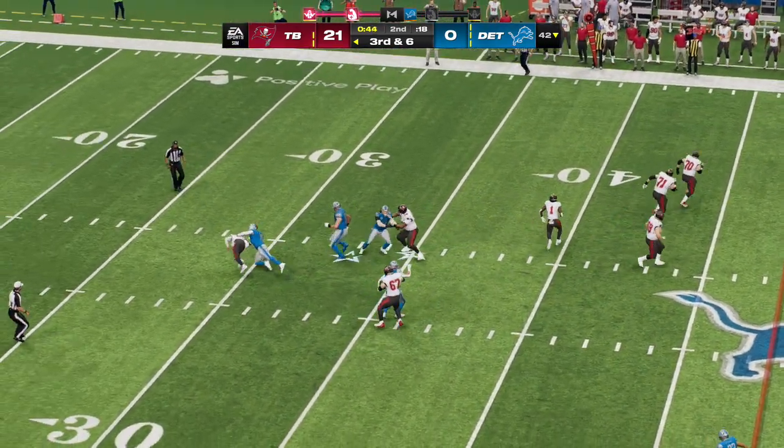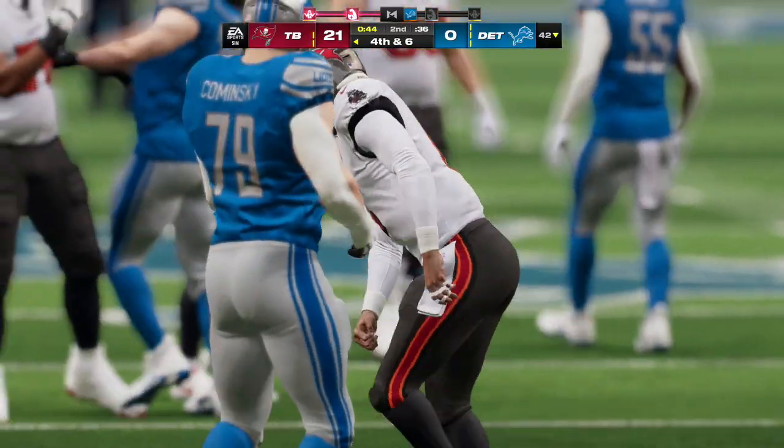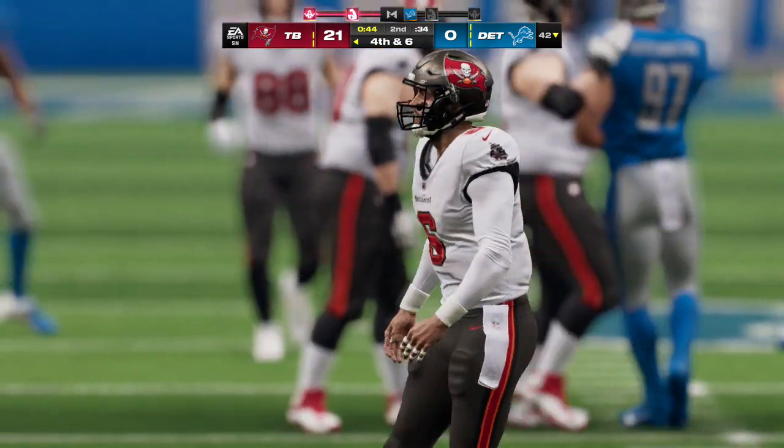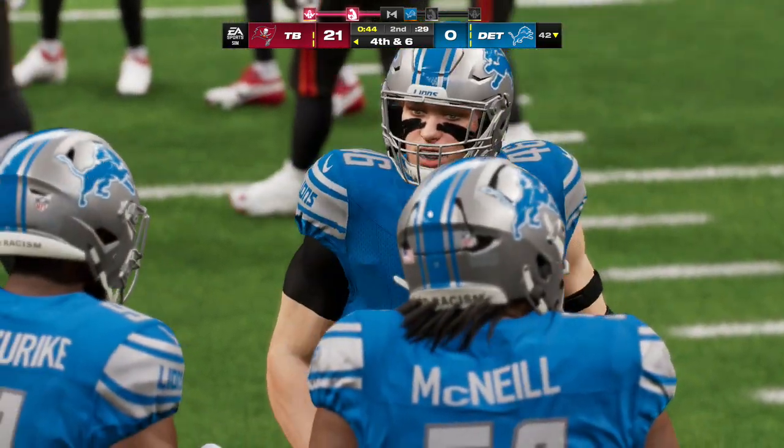Mayfield. Throwing quickly there, but it's incomplete. That might be the 3rd down stop that they needed, because they've had a lot of trouble slowing down this offense in the first half. This might be their opportunity to get off the field.